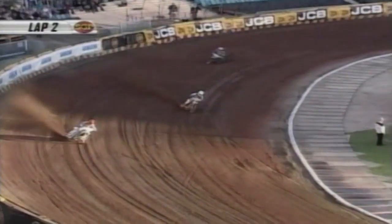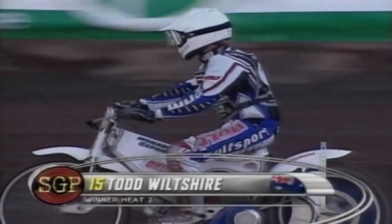The first lap of the first heat showed just how tricky conditions were, as ruts appeared, making the smooth, natural sliding speedway turns impossible. Heat 2, and the riders were evidently struggling to control their machines, even on the straight. The surface was not only rutted, it was rock hard too. Todd Wiltshire won that heat and showed in no uncertain terms what he thought of the track.